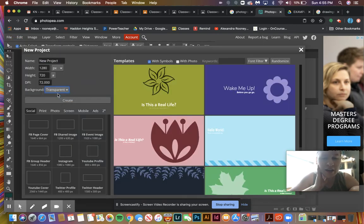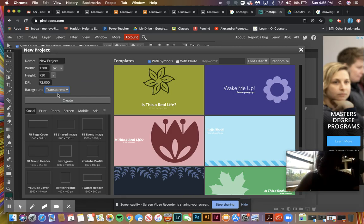The reason why I say that is because you want to make sure that if you were to keep this file, and I want you to save as a PSD too, you need to have it as transparent so that it would go on top of another file to be used as like a watermark, essentially, or a copyright symbol for your work.